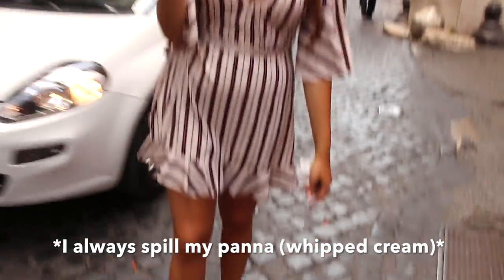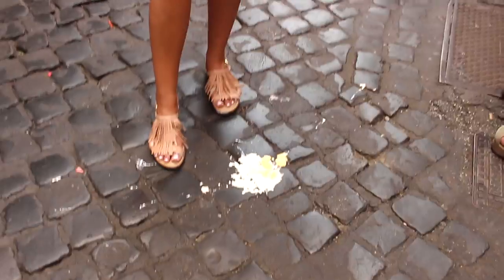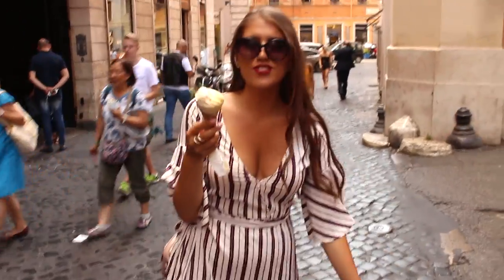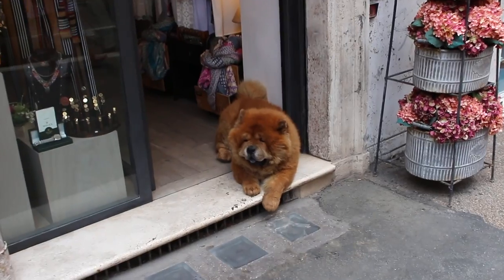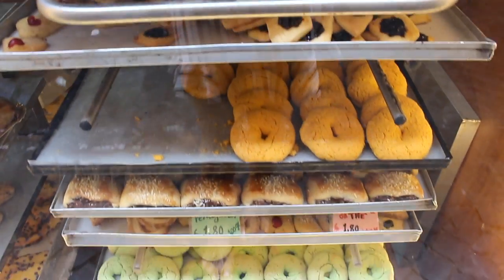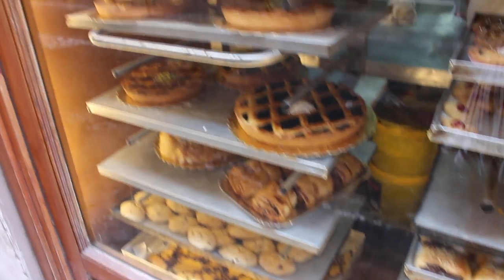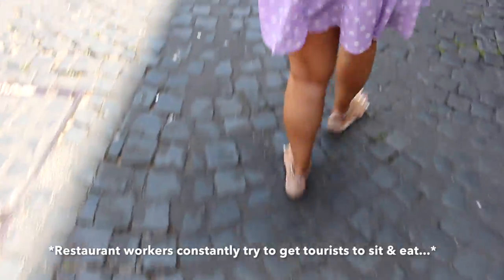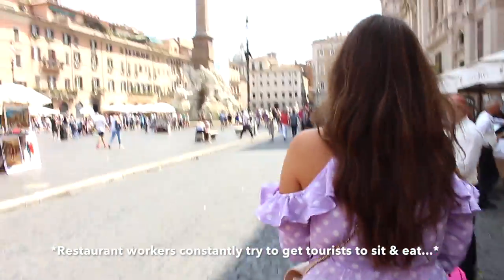I'm a hot mess today, okay? She dropped her panna. What a waste of beautiful panna. Last time I dropped it too. I'm just not meant to. It's okay. Look how cute this little chubby bunny is. He's so cute. Look at all these biscotti. Incrustate. They look good. Hello, paparazzi.